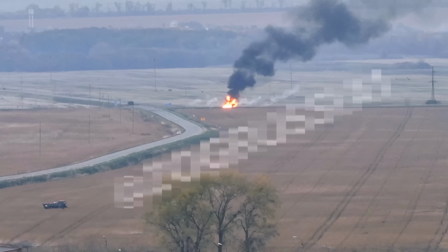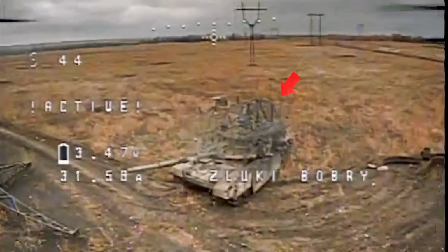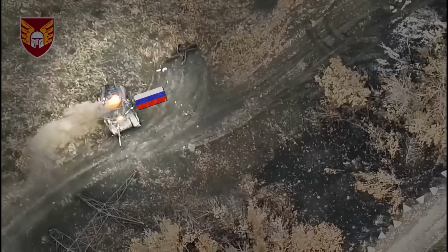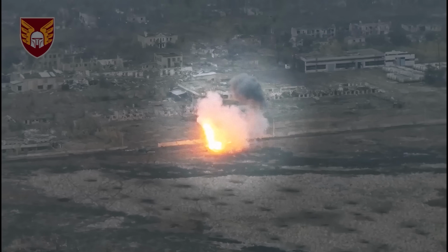Russian armored vehicles continue to burn and explode. For example, this Russian T-90 tank. Even the most advanced armor is not saving it. The tank is in flames.